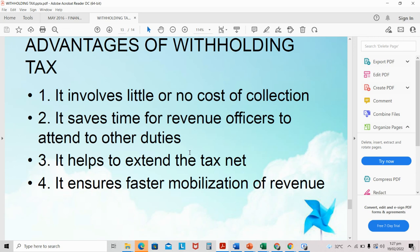Then the next one is it ensures faster mobilization of revenue. GRA doesn't have to wait until the end of the year before you come and pay your tax. In the course of the year, because of withholding taxes, GRA will be getting money all the time, without waiting for the year to end for people to pay their taxes.